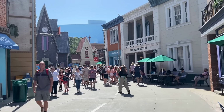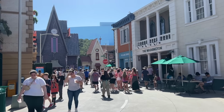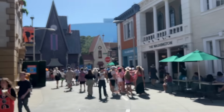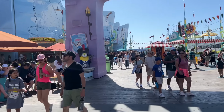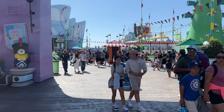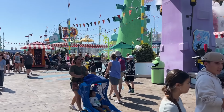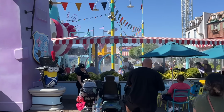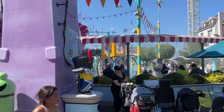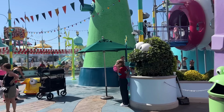Now we're gonna look for some more. Probably the next thing we're gonna find is Minion related, which is gonna be around the corner. Wow, there's a lot of people over here at the moment. I don't think I've ever seen Super Silly Funland this busy. It might be because it's pretty warm right now, like 84 degrees. Sounds like there's a lot of people over in the splash play area here.